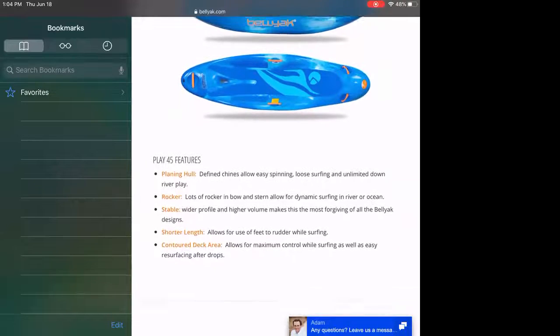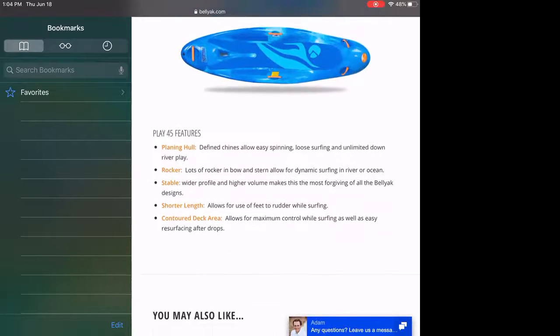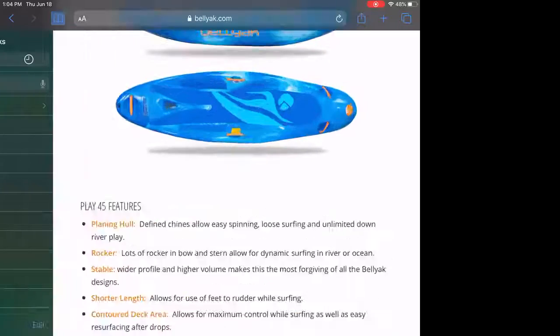So this one, it's wider and it has a higher volume, makes the most forgiving of all the belly yak designs. So this is made for folks that maybe need a little more stability, that would be rocking back and forth a little more and maybe causing you to tip. So this one's pretty cool. I really do like this one.